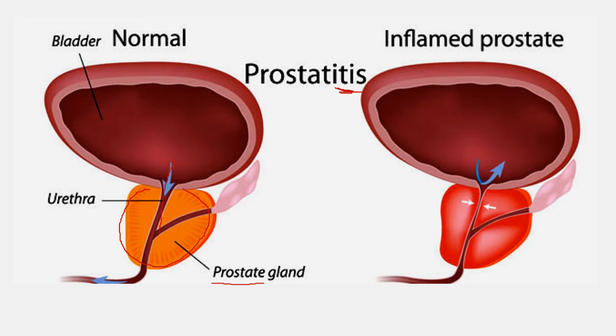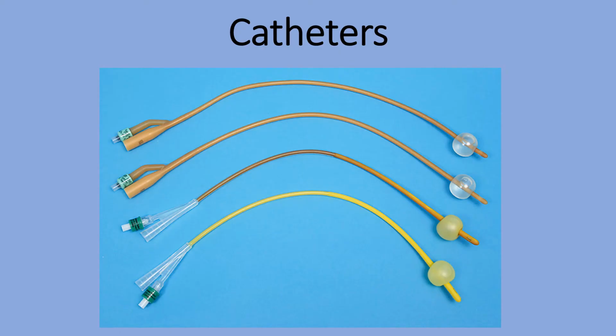But again, urine flows down right here, and here's an issue: if this closes up, it can block urine. So medically speaking, what would a healthcare provider, a doctor or nurse, have to do? Well, they would have to insert a catheter inside here so that it will open this area up to allow urine to flow through. And here are just some examples of catheters.